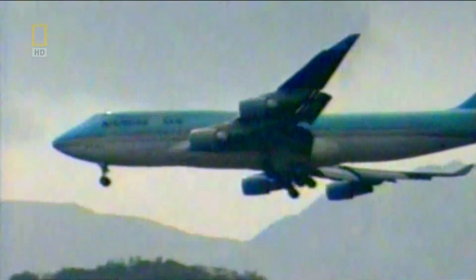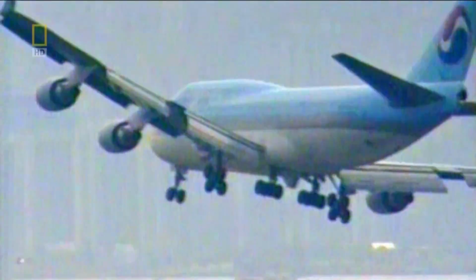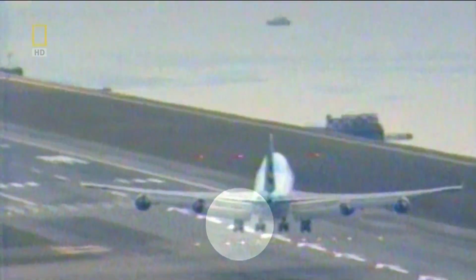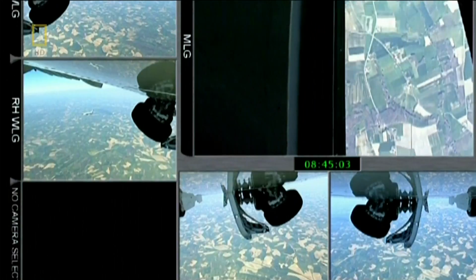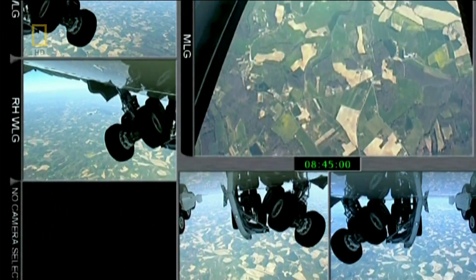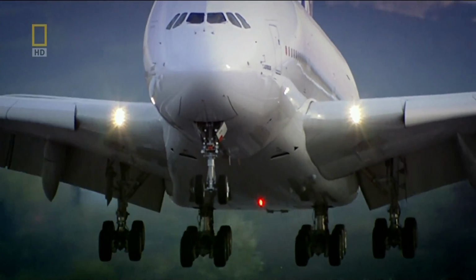Witness this notorious incident at Hong Kong's Kai Tak Airport in 1993. A Boeing 747 gets caught in a heavy crosswind while approaching the runway. As the jumbo jet twists in the wind, a single set of landing gear sustains the entire impact. But it's strong enough to survive. The A380's landing gear is rated to handle such extreme landings at 4 times the normal descent rate. But the colossal A380 is 40% heavier than a Boeing 747.